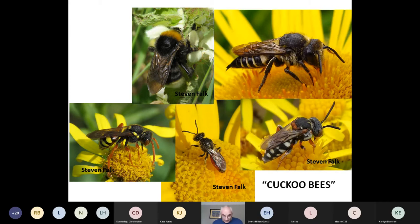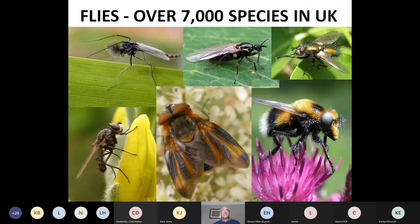You don't need to worry about being able to identify those, because if you see them on flowers, they all count. They'll be visiting the flowers to collect nectar. And in doing that, they will be passing across the flowers and inadvertently collecting pollen on their bodies and brushing pollen off onto the stamens and anthers of other flowers, and thereby pollinating them. Right, that's bees. Quick run through bees.